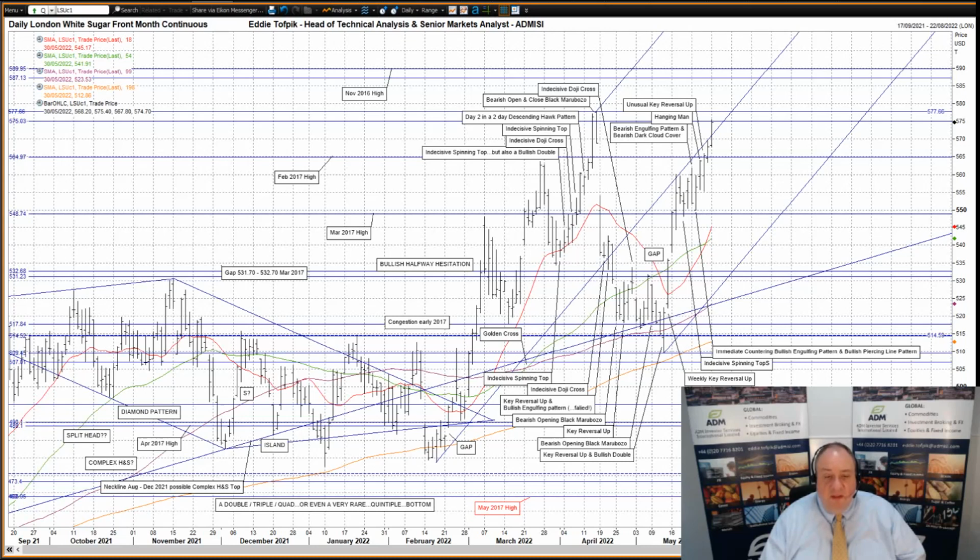Late last week, the market made an unusual key reversal up on a prior bullish pattern that pushed up over the next resistance, the February 2017 high of 565 even, thus filling in the changeover gap between 554 even and 572.5. Today, with no New York contract available to trade, prices went even higher, over the middle time and up to challenge the April high at 577.60. Beyond that, well, the next obvious level on the top side is the November 2016 high of 590 even.